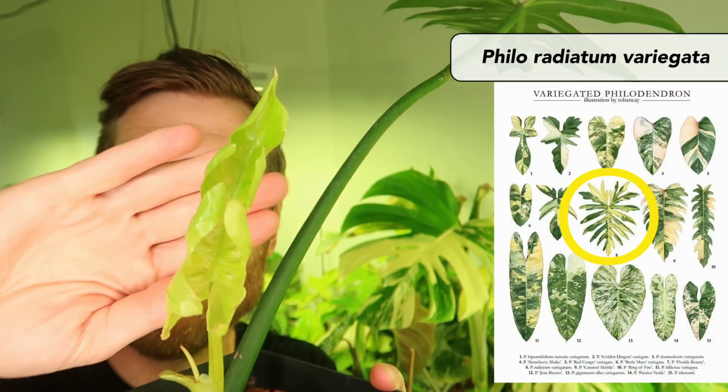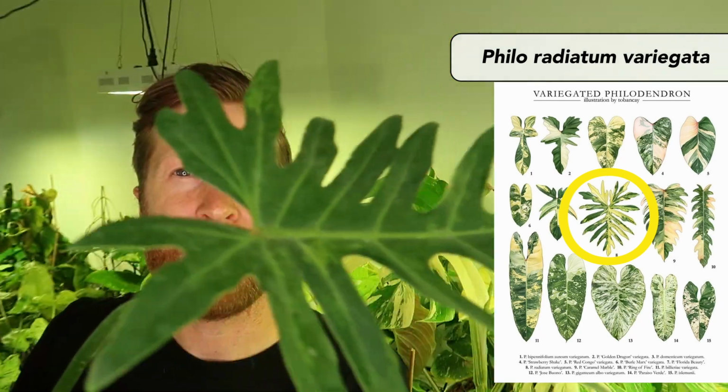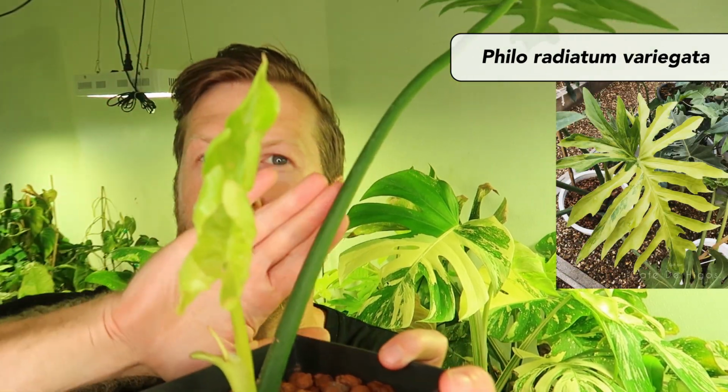Okay, next up we have a variegated Philodendron radiatum. You can see the variegation starting to come in this new leaf. This was a node cutting, so we have the original leaf with some hints of variegation, but then you have this beautiful leaf coming. These become huge, massive plants.